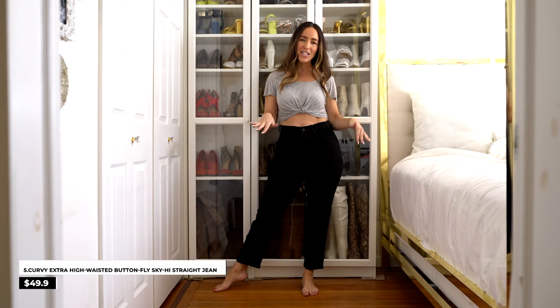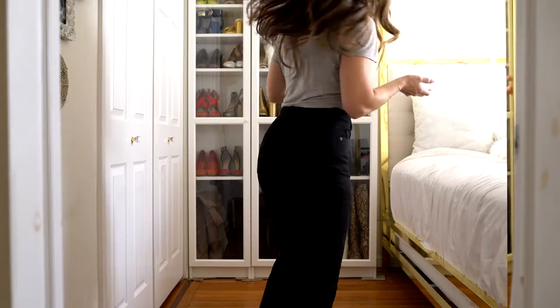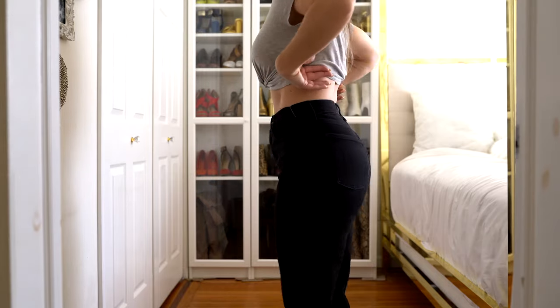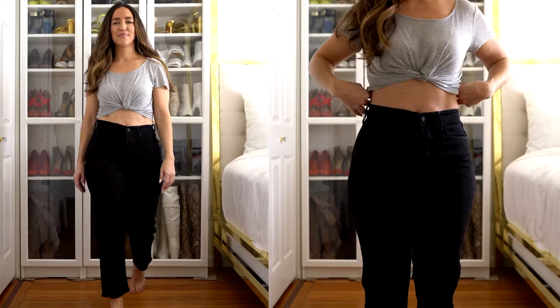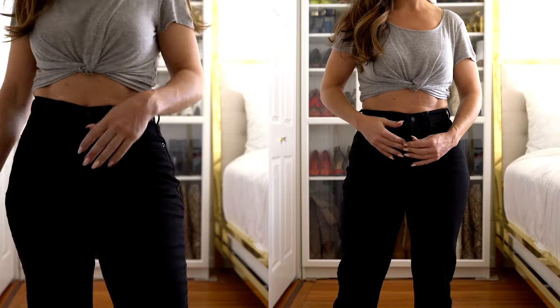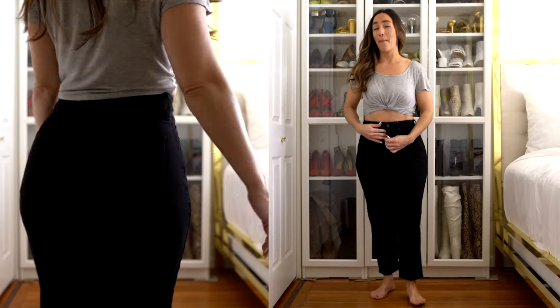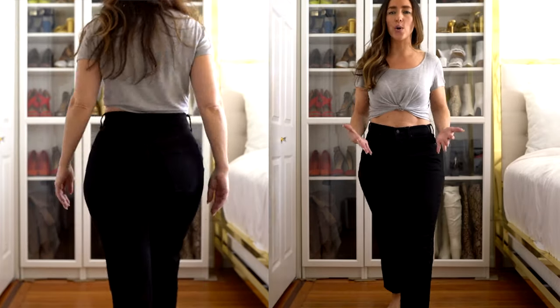To be completely honest, I was not sure if I was going to order the straight leg jeans or the skinny jeans in black, and I'm so glad that I ordered the straight leg because they are a work of art on this body of mine. Oh my God, you guys. I'm loving everything. It does have a button up. I know some of you guys don't love this, but I feel like just because it takes a little bit more effort putting them on and fastening them, sort of like security right here is just so good.